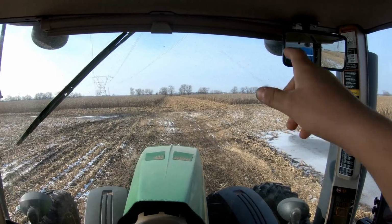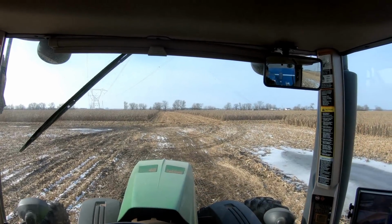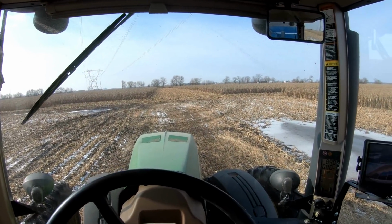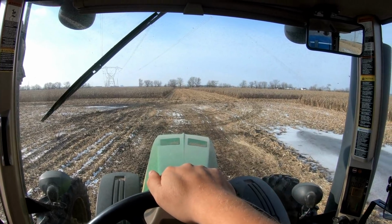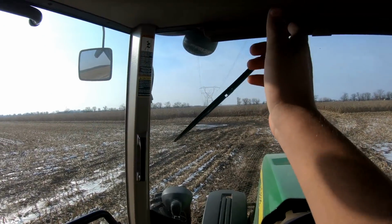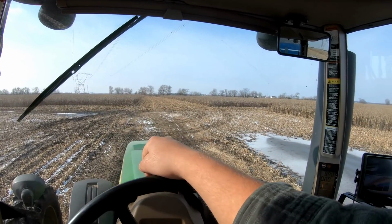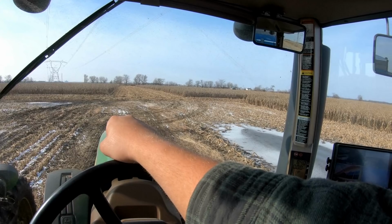So you can see that Dad went ahead and split this field down the middle, just like how they have this over on this side, but on this side they actually have a lane. Our theory is that we're just gonna pick this way, like I was saying earlier, start on that side and work our way this way because of the way the corn's down on this south side. It's not bad as far as I know on this north side, unless Dad knows different over there along the ditch where he's at.